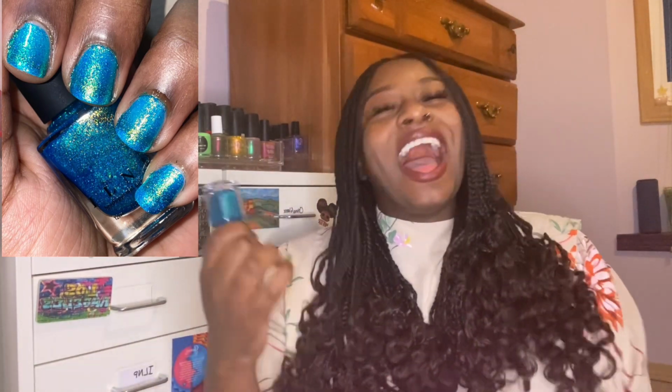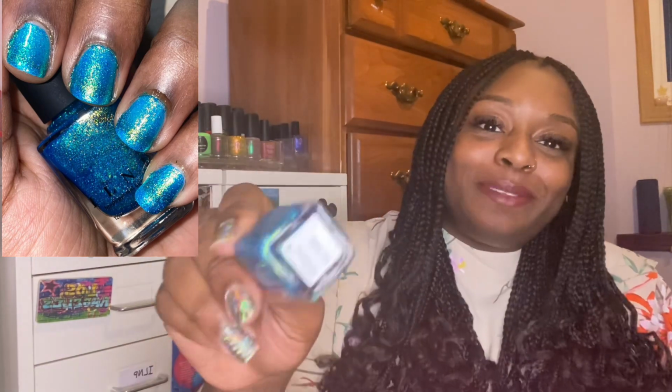I just want to strike myself every time I say I want to try polish matte, because I just can't get over how they look glossy sometimes, but I have to remember they look good matte too. It's a thing I just got to remember. But yeah, ILMP really did it with this one.